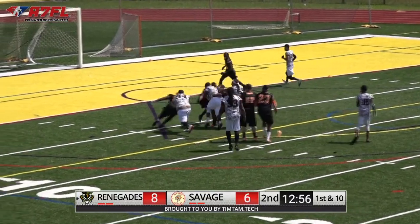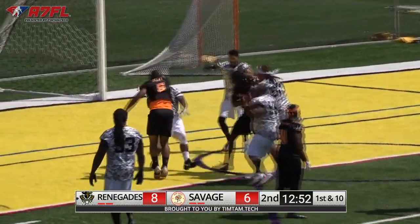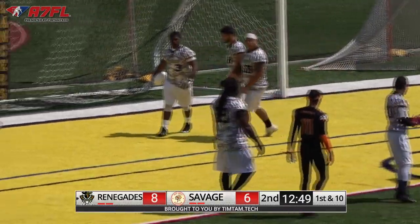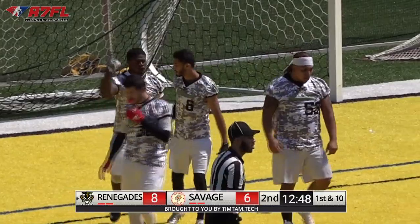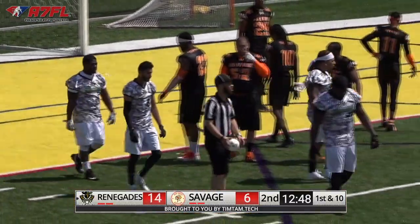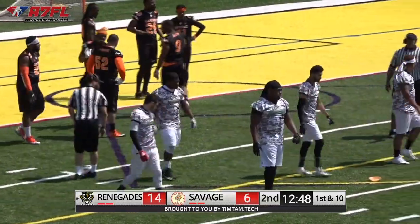Direct snap. Brought up field by the big man. Number 3, can't stop, won't stop, touchdown. Renegades increasing the lead, big money play, and it is now an ever-growing lead for this Renegades team that many expected to kind of just roll over and die this week.